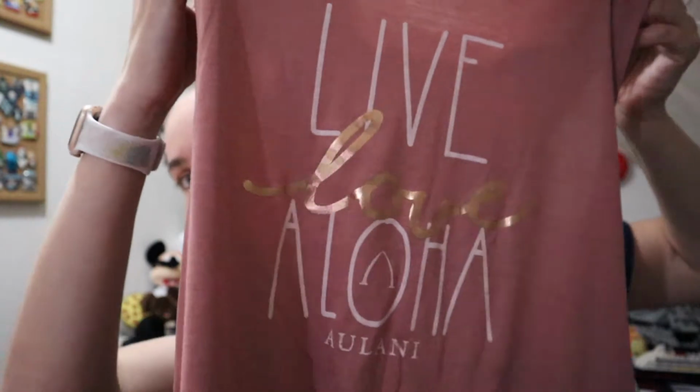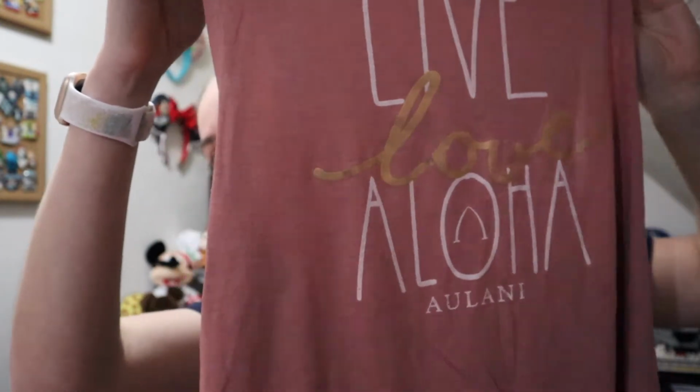The next is actually a tank top from Aulani. I like this tank top because it didn't scream Disney, and it didn't scream Hawaii or anything. It kind of screamed Hawaii, but it didn't scream Disney. It says live, love, aloha, and then it says Aulani with the Aulani logo, but if you don't really know what Aulani is, it doesn't scream Disney. So I kind of liked how simple it was. It's just a nice lightweight tank top.